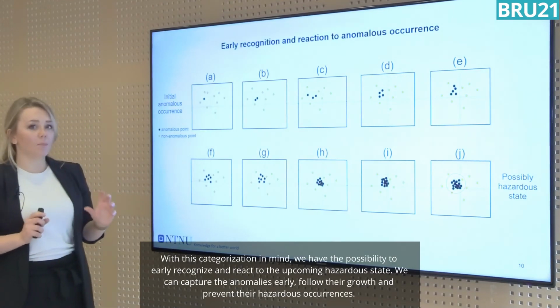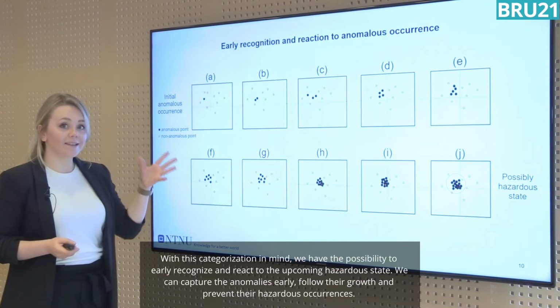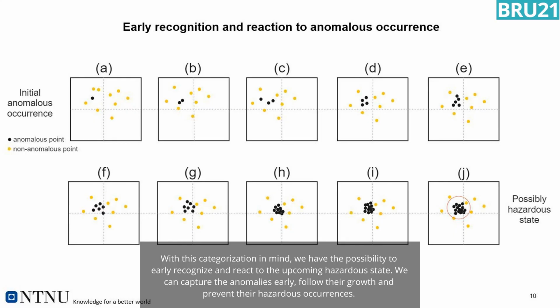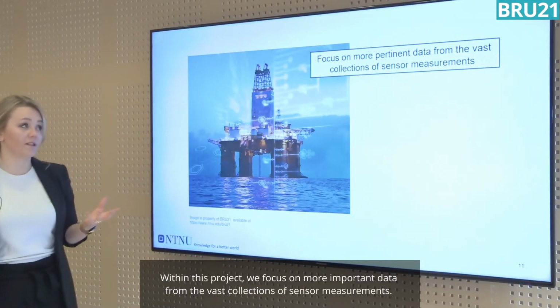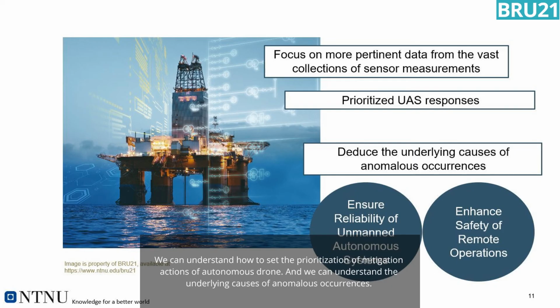With this categorization in mind, we finally have the possibility to early recognize and react to the upcoming hazardous state. We can capture the anomalies early and follow their growth and prevent their hazardous occurrences. Within this project, we focus on more important data from the vast collections of sensor measurements. We can prioritize and understand how to set the prioritization of anomalous drones mitigation actions, and we can understand the underlying causes of anomalous occurrences.